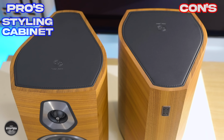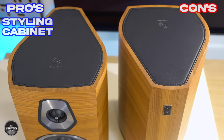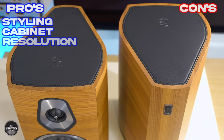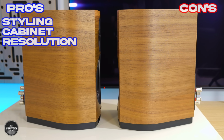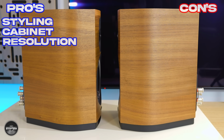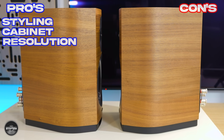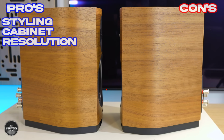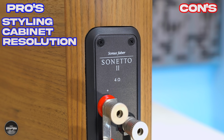Not only is it curved, it has a unique profile with the visual layers of wood. I think that just looks really lovely, and it massively stands out at this price point. Maybe it's the cabinet, maybe it's the tweeter or the paper mid bass driver, maybe it's the crossover, or likely it's a bit of them all. The Sonetto II resolved their sound very well. The tweeter is very clear and crisp sounding, and overall the speaker delivers fantastic subtlety and inner and micro details.